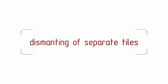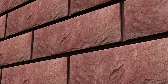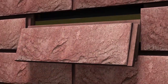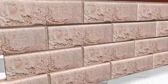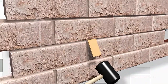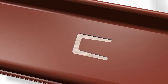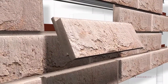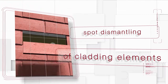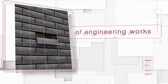The unique shape of the White Hills trim stone gives the facade another undeniable advantage. If necessary, individual pieces can be removed without dismantling the nearby elements and then installed back. To remove the tile, you must move it up to the stop using a rubber or wooden hammer. This will allow to bring the locking lances of the profile back to the initial position, after which the tile is taken out from the system. Spot dismantling of cladding elements reduces the physical and time costs for the production of the whole range of works.